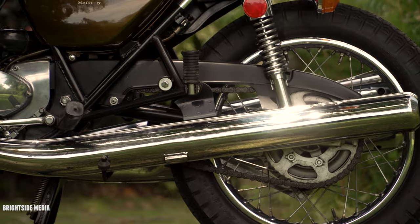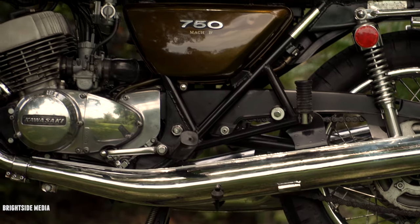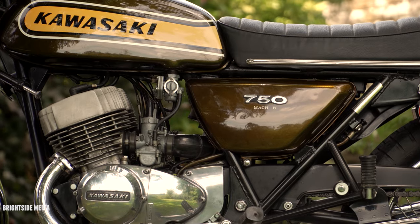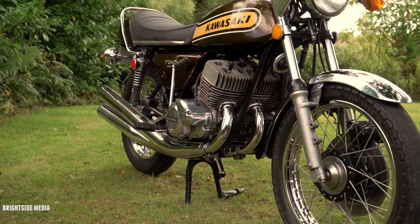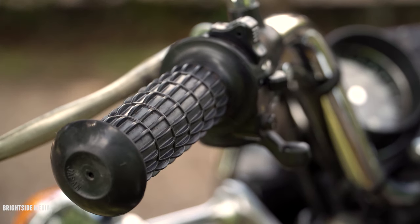1972, Kawasaki didn't pull any punches in the brochure for the new H2 Mach 4 750 triple. They said, "We've just pulled a fast one on the competition. Of all the world's production models, it's the fastest thing on two wheels." They really weren't exaggerating. The H2 is designed for one thing, and one thing only: speed.